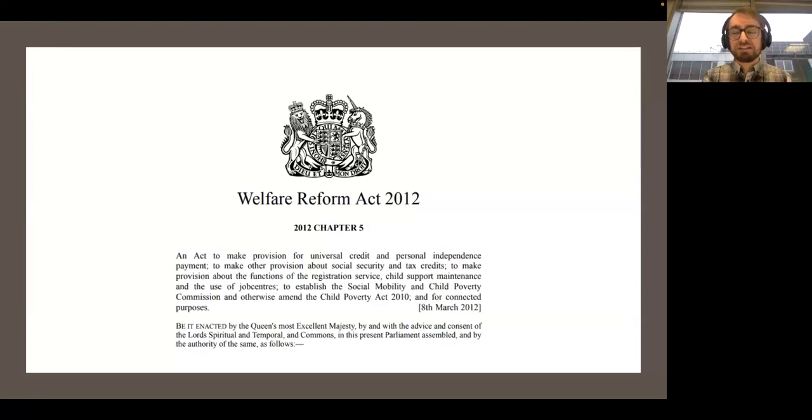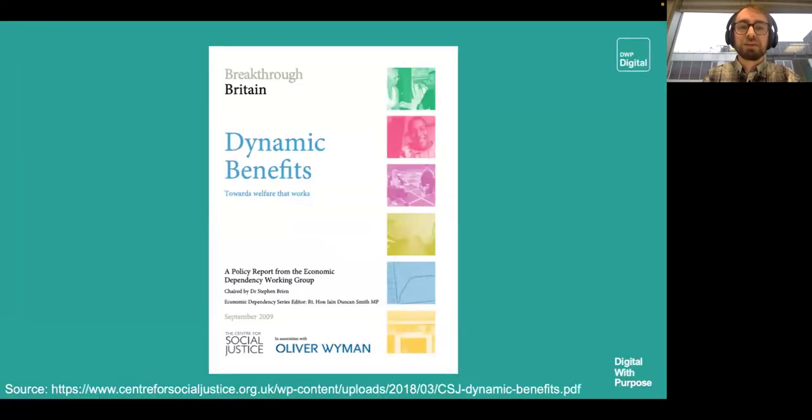It was intended to be a very different kind of benefit. So no posting pages and pages of paper applications to different government departments, no annual assessments and yearly reconciliation, and no arbitrary limits on how much you could earn. The think tank paper that first popularized the idea called it dynamic benefits, which to be honest is pretty much the same as smart payments, I think.